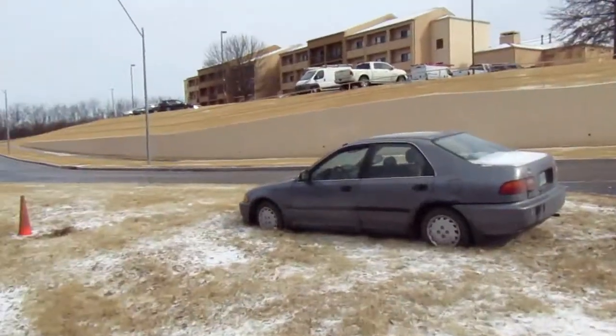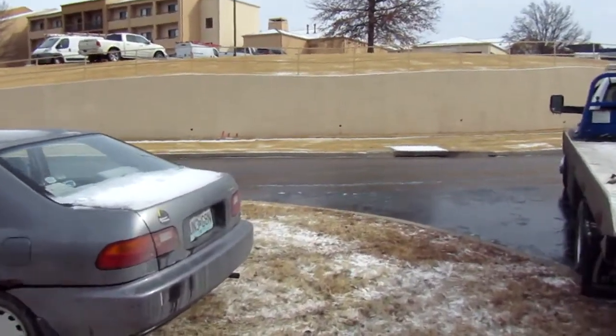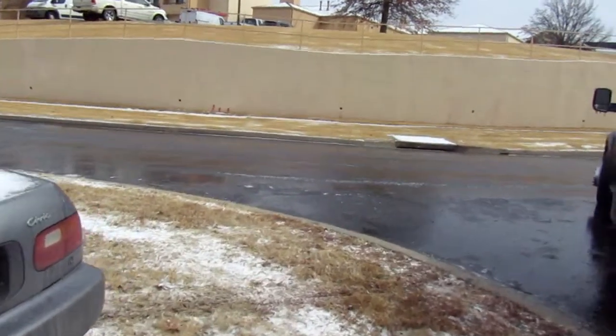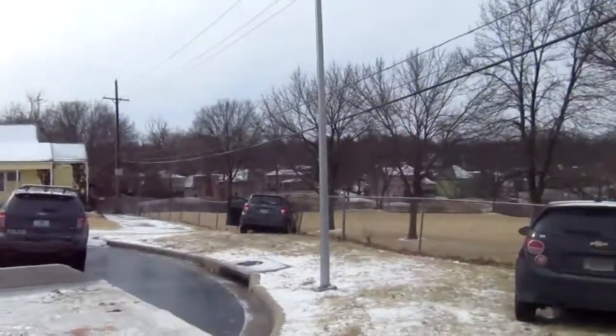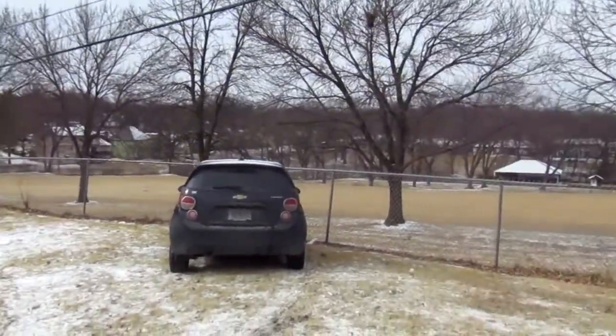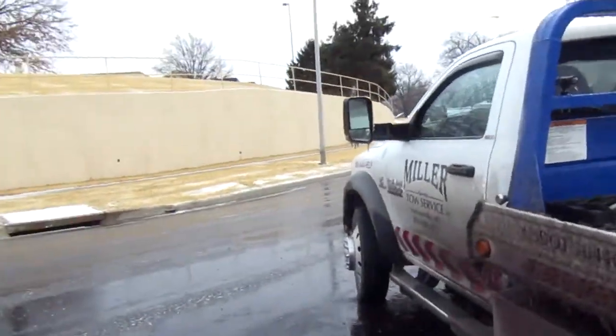If you guys are anywhere where you're getting a lot of the snow and ice out here and the roads are full of ice, slow down, take it easy, and do not hit your brakes. Because as soon as you hit your brakes, this is what's gonna happen. You're gonna have a wreck. Be careful, please.